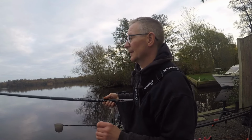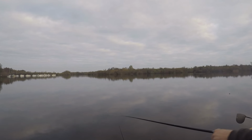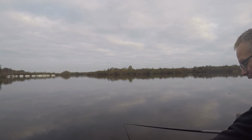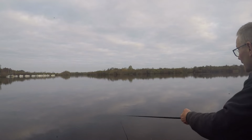There we go. I'm just flicking this over on. Again, this is going to be directly in front of me, just like that. And I decided already on this line I'm just going to feed a little bit of hemp. There's a few tares in there and some wheat, and very sparingly a few casters.